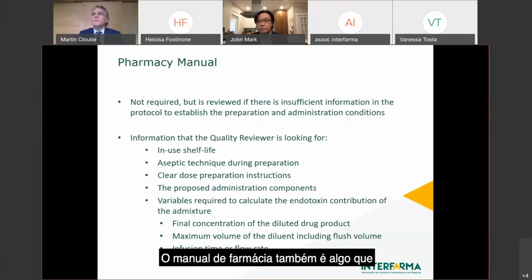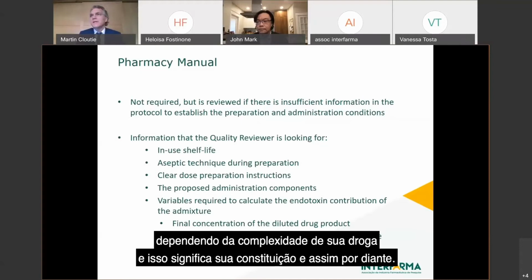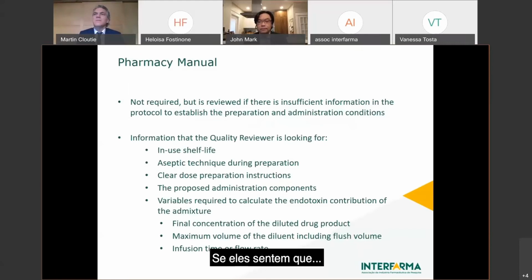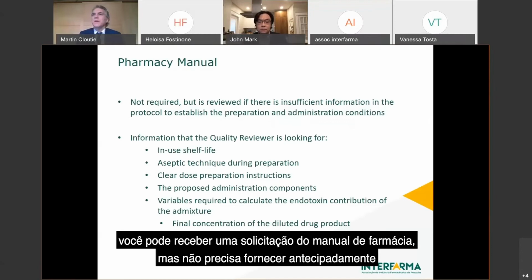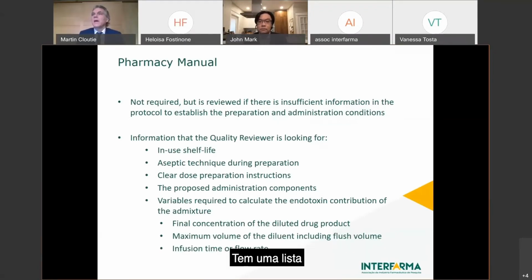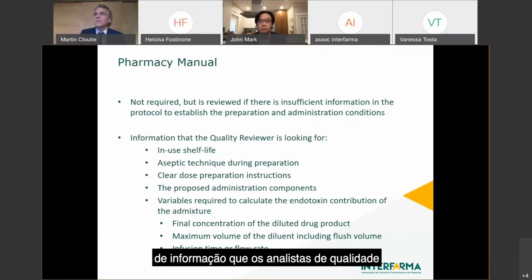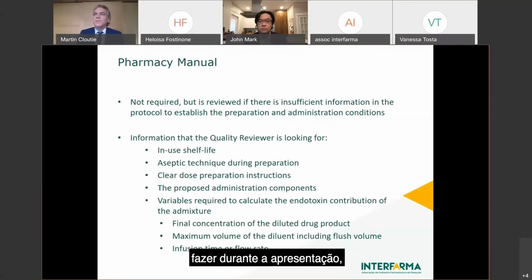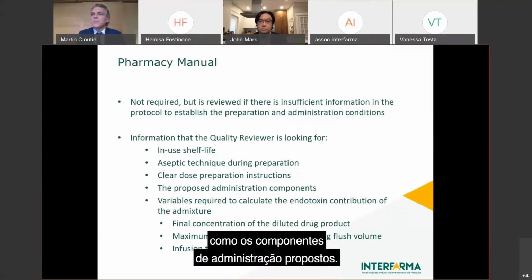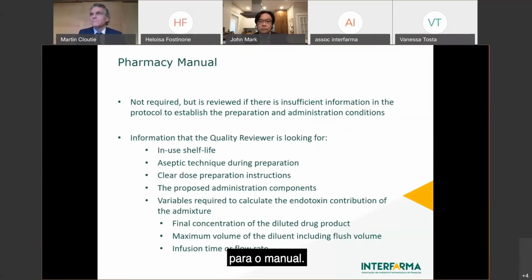Pharmacy manual: depending on the complexity of your drug, and if it needs reconstitution and so on, and if they feel that in the investigator's brochure or the protocol there's not enough information, you might get a request for the pharmacy manual, but you don't need to provide it upfront. And then there's a list of information that the quality reviewer is looking for: in-use shelf life, aseptic technique during the preparation, clear dose preparation, the proposed administration components, and so on. These are the things they're looking for in the manual.